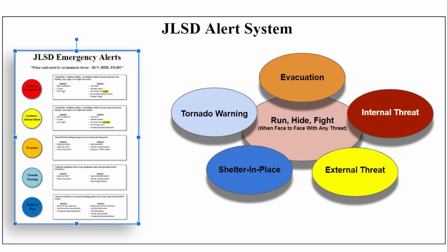This graphic shows the Jackson Local School District alert system. In the event of any emergency threatening one of our school buildings, one of these alerts will be initiated. An internal threat, when there's a threat inside the building. External threat, when there's a threat near but outside the building. Shelter in place, used when an undetermined threat may be imminent. Evacuation, used when there's a need to evacuate the building. And tornado warning, when there's a tornado.